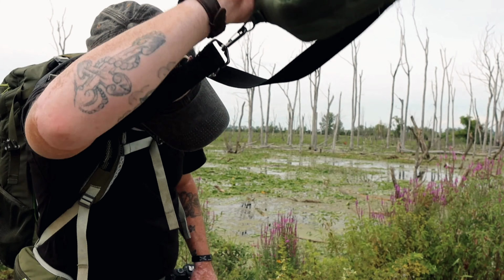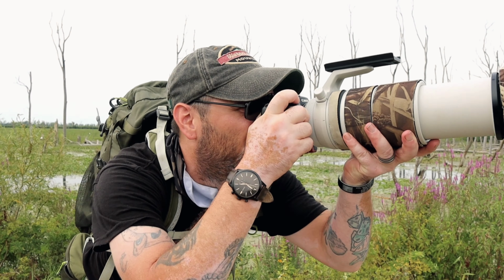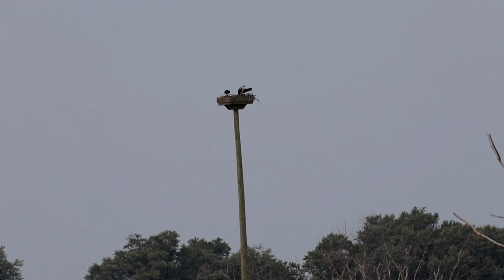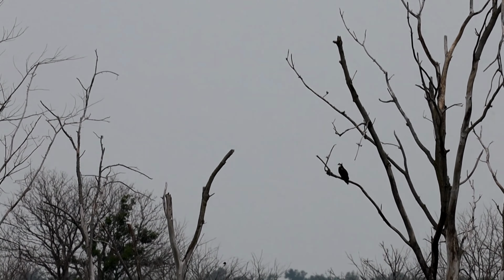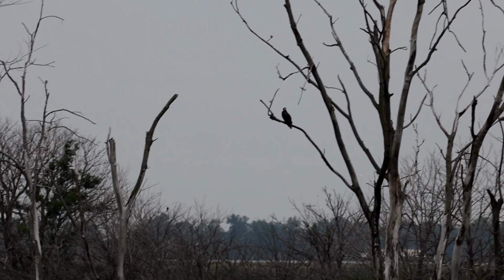I think I see an osprey. I've never encountered an osprey before out in the wild. He's way out there. It's his nest, I think, on top of this pole, really super far out, but there's like two or three of them. There's three babies and then a mother or father perched up on another branch off to the side of that pole.